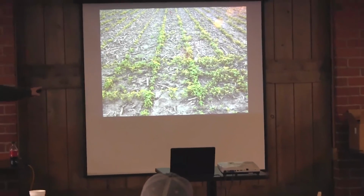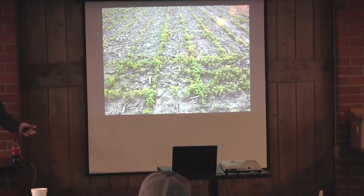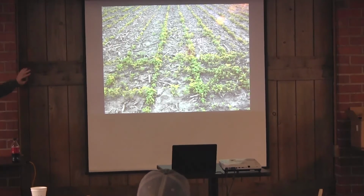because again, I was using a 1948 field cultivator, we've got to have uniformity in the depth if we are going to do tillage, right? So just be aware of that.